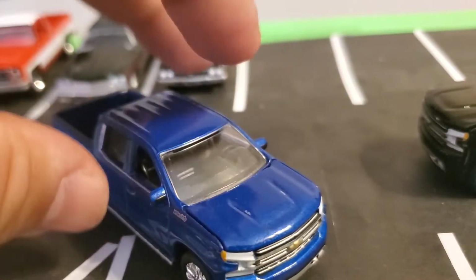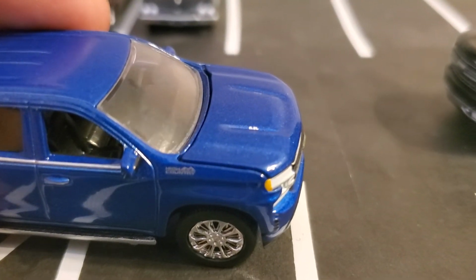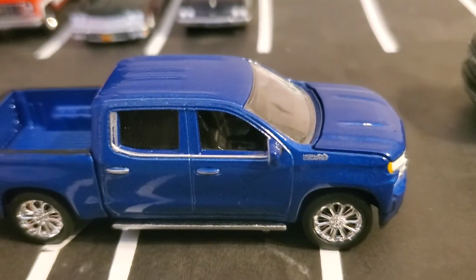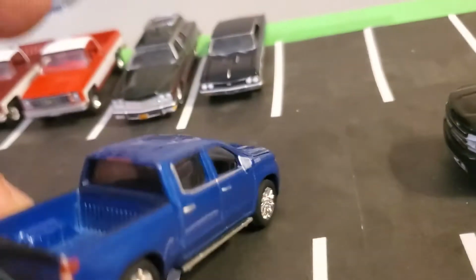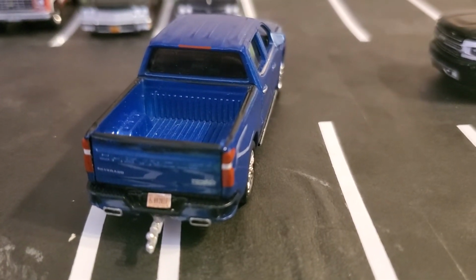But this one, I think they put the High Country trim, as it says right there. Very nice details. The interior is black, which of course would be what it normally would be. Even the little lights, they put the roof light on. It looks really good.